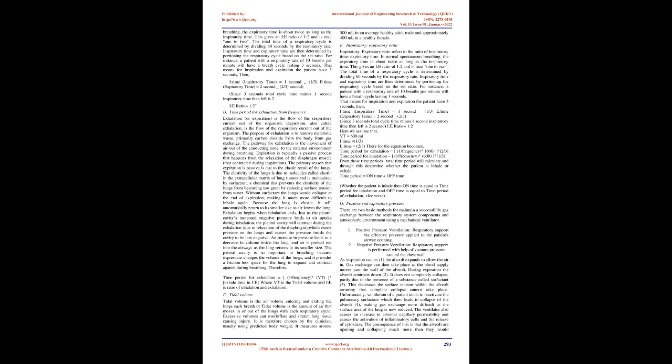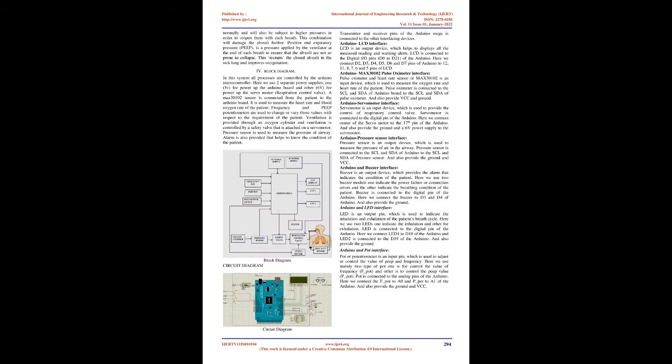Tidal volume. Tidal volume is the air volume entering and exiting the lungs each breath, or the amount of air that moves in or out of the lungs with each respiratory cycle. Excessive volumes can overinflate and stretch lung tissue, causing injury. It is therefore chosen by the clinician, usually using predicted body weight. It measures around 500 ml in an average healthy adult male and approximately 400 ml in a healthy female.